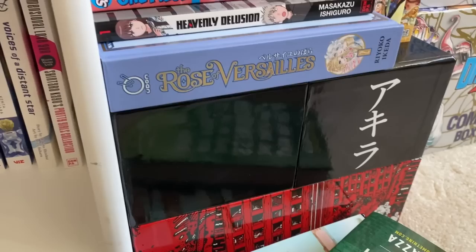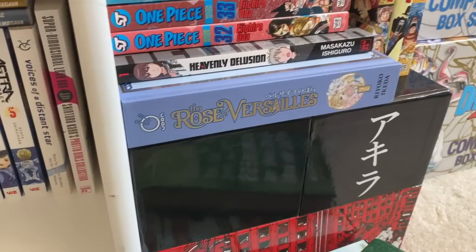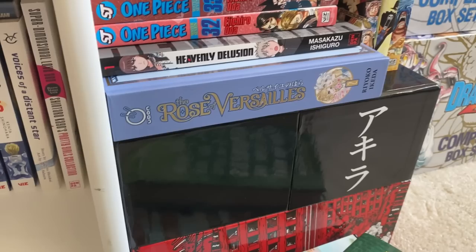Love this series, love this release. So glad this is no longer a holy grail $500 series to collect in the box set, just because it's such nice quality. I'm so glad more people are finally getting to experience the Akira manga as opposed to the anime film, which is just absolute trash.